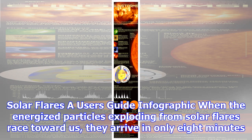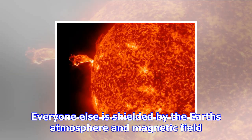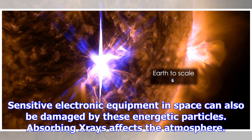When the energized particles exploding from solar flares race toward us, they arrive in only 8 minutes. Astronauts in space risk being hit by these hazardous particles, and manned missions to the Moon or Mars must take this danger into account. Everyone else is shielded by the Earth's atmosphere and magnetic field.